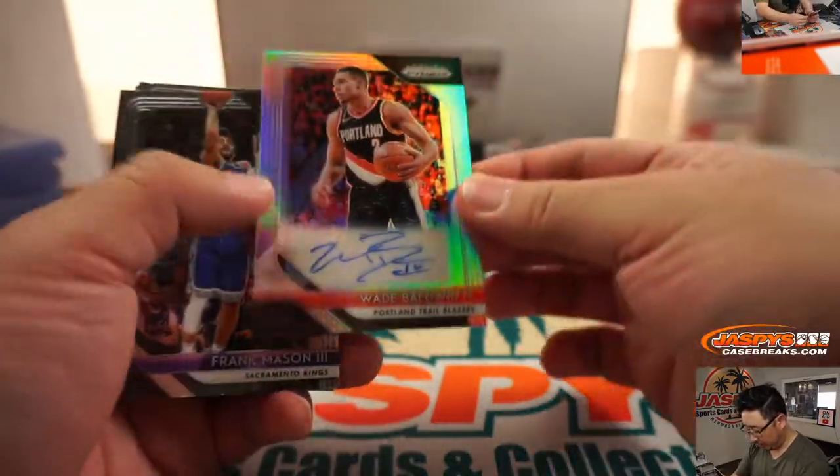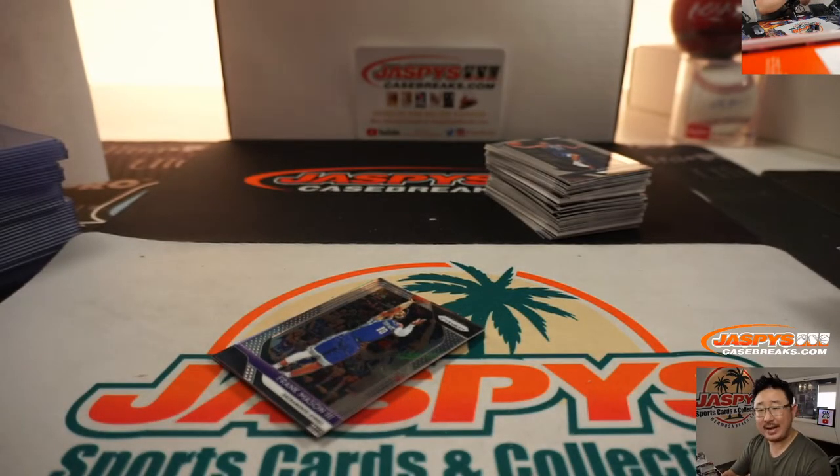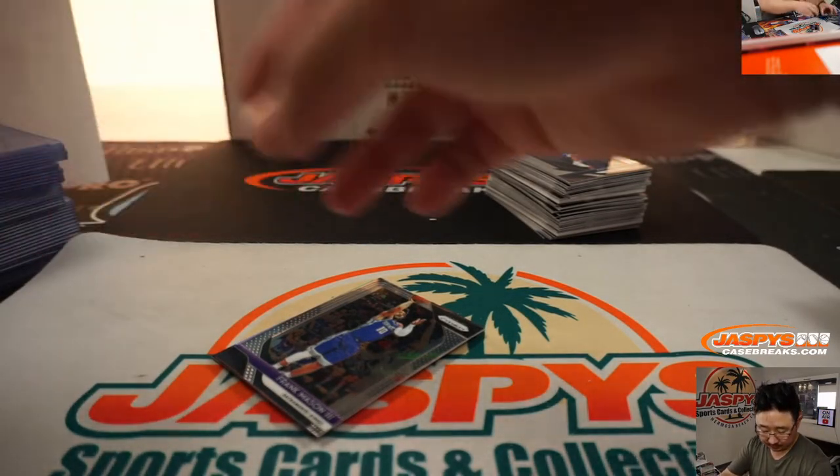And we've got Wade Baldwin IV, Trailblazers autograph. That goes to Ray Phillips and the Trailblazers.